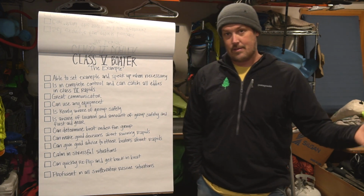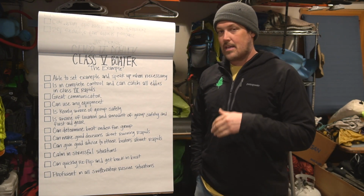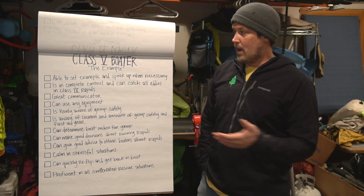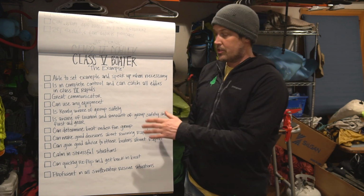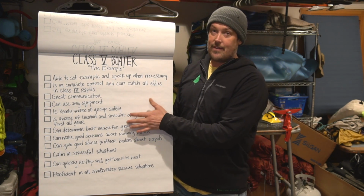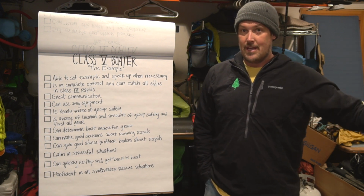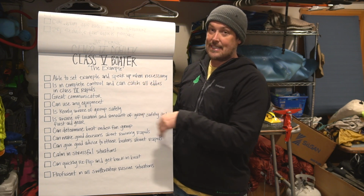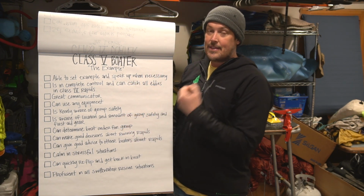So again, this is a continuation of a discussion, and this is a set of skill sets and a mindset and just sort of a way of being if you want to be a Class 5 boater. It's not complete, so just because you can do these, don't go running Class 5 rapids. But at the same time, if you run Class 5 rapids and you don't do these things, I don't think you're a Class 5 boater. I think you can get down Class 5 rapids, but you don't have a Class 5 boating skill set. And again, this is just my opinion.